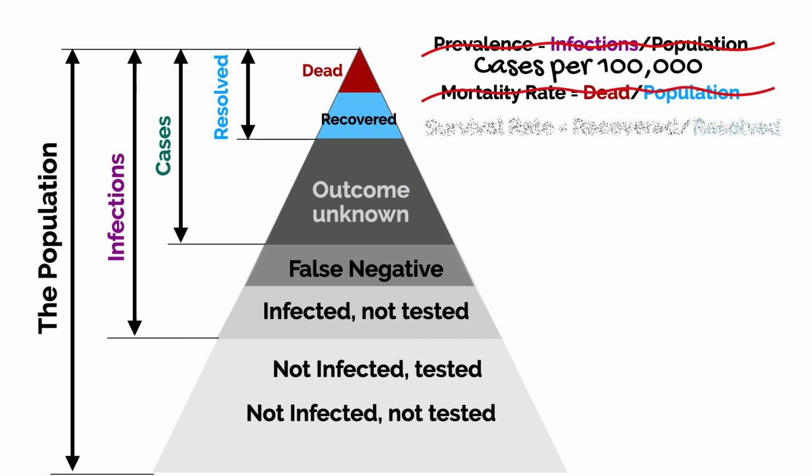Survival rate is fairly simple. This is how many people have resolved their case, they are theoretically over COVID-19, and they are alive. And now we come to the big one, the case fatality rate.